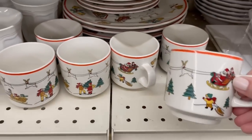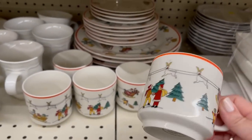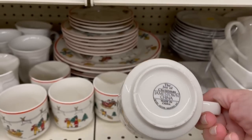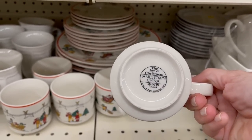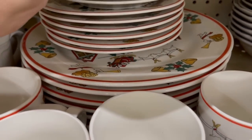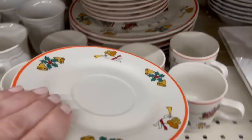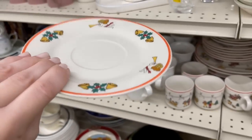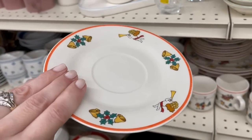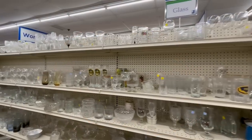Oh, Christmas china. My friend Michelle has been looking for some. I think we're going to have to go to Bluebird Circle closer to Christmas. This is The Joy of Christmas by Jamestown China, and kind of reminds me of Twas the Night Before Christmas. Wouldn't that be fun for breakfast dishes for the month of December? I just love that. So much detail. If I were driving, I would probably put these in my cart.